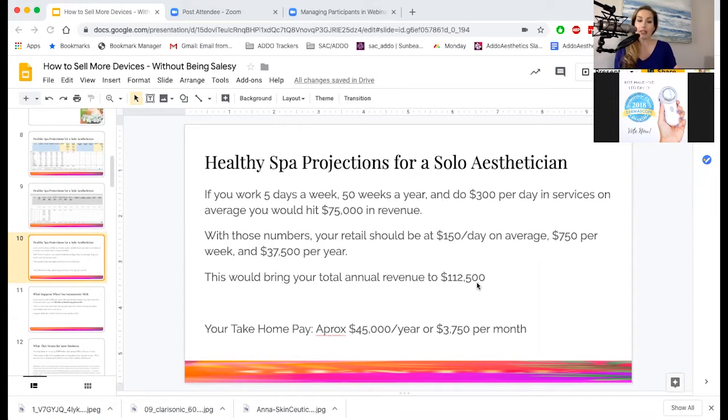So your approximate take-home pay would be $45,000 a year, or $3,750 a month, if you're managing all of your metrics properly. So I hope that each of you are paying yourselves. That's another side note there. But if you're doing this, it's a great measurable of what your take-home pay should be.